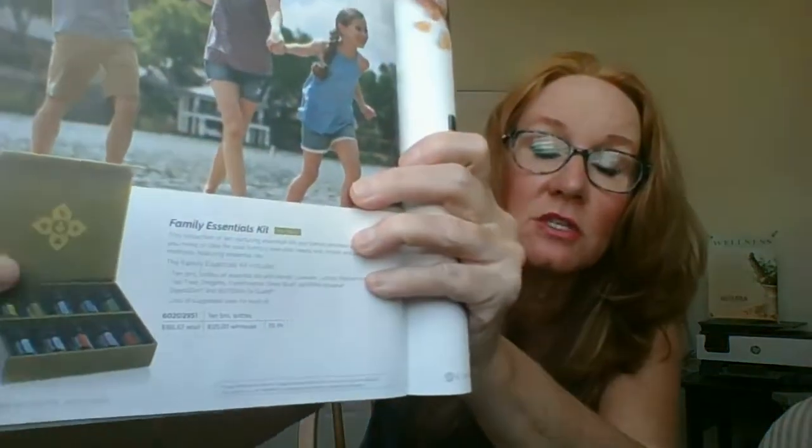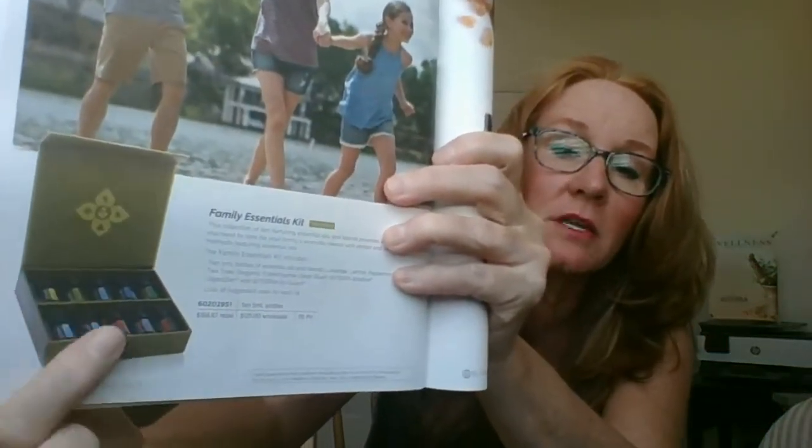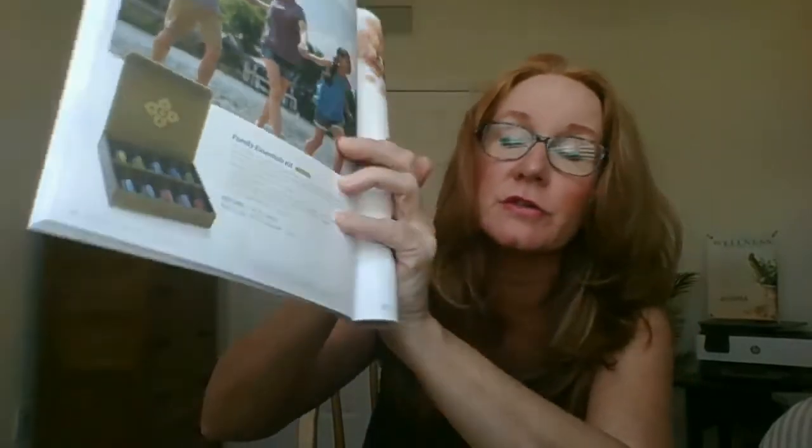Now, this is not an enrollment kit. This is the Family Essentials Kit. It's the top 10 oils in 5 milliliter bottles. I don't know what the limit is on this one, but for $125, you get the top 10 oils in 5 milliliter. Now, I order that once in a while, so I have those for travel, right? That 5 milliliter size is great for travel.